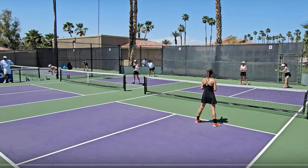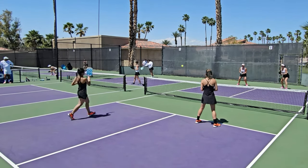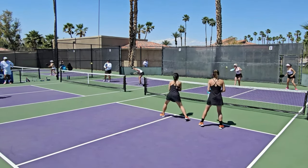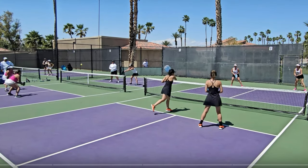Here comes the serve, and it really all starts with the third shot. This is it to her backhand. She is having to hit this ball while reaching out. She pops it up. She cannot move forward. She did reset it, but neither of those players moved up. It's what I call a dead reset.